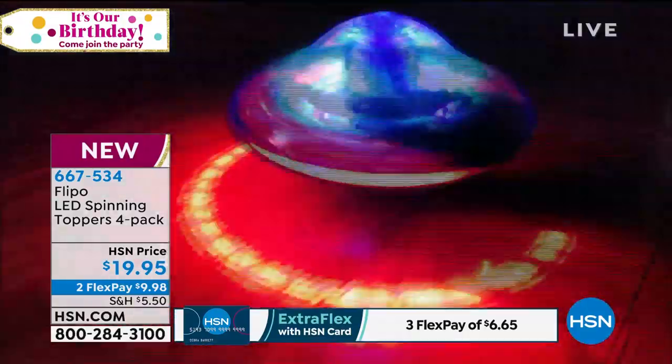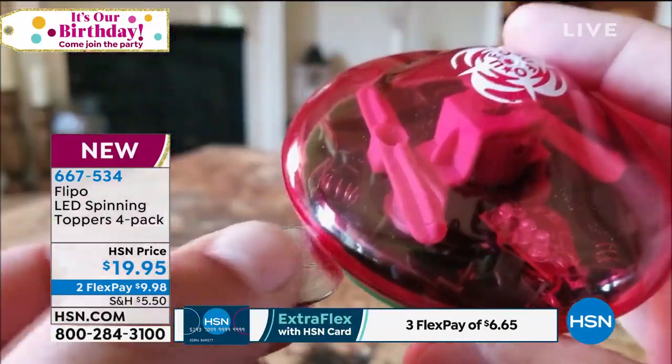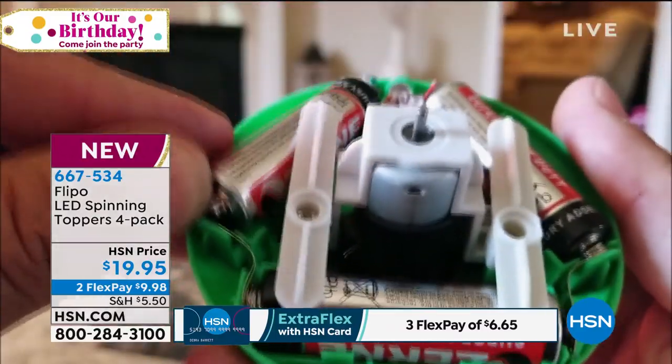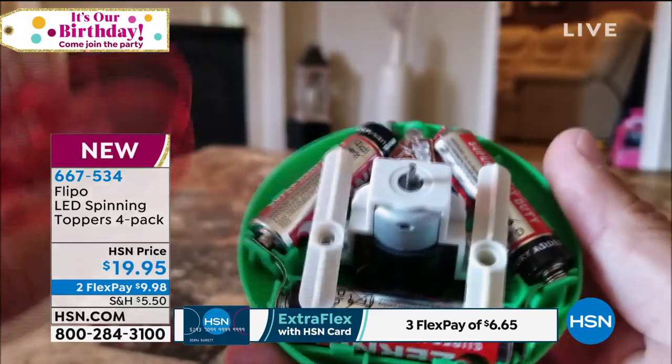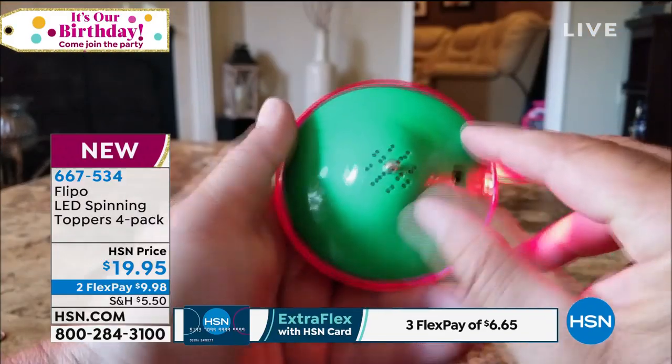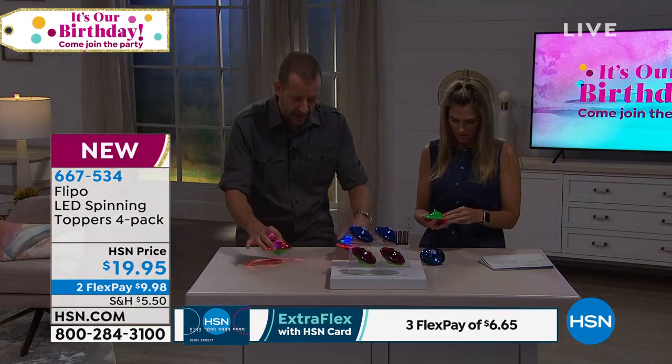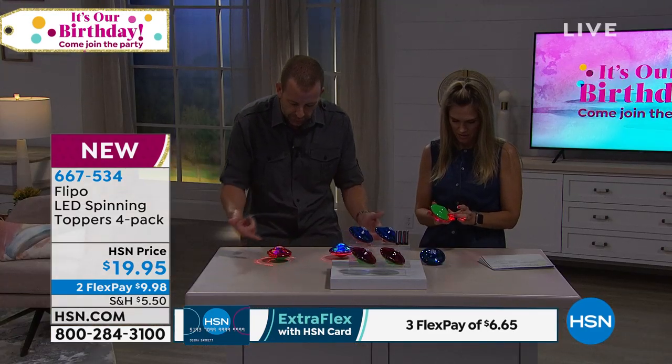Like I said, the folks at Flippo, they really are cool and they really are fun. You take a quarter, you pop it open like that, you put the batteries in and you're good to go. You don't have to replace the batteries for years. You flip it on, you hold it for 10 seconds, you put it on the top, and then you just let it go. And look at that cool, fun light show too.